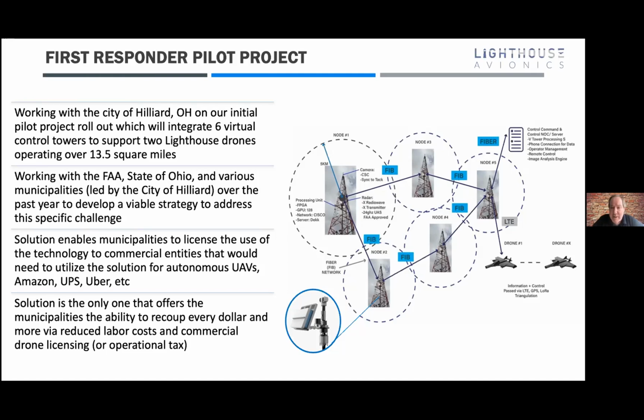What's really interesting is our solution enables municipalities to generate revenue. As you can imagine, Amazon and UPS want to use automated drones to deliver packages. That's a huge part of their future. But this problem statement for us is the problem statement for them, so we solve their problem for them. Also, if you just reduce the personnel and operating expenses, the municipalities can recoup costs in under 4 years.